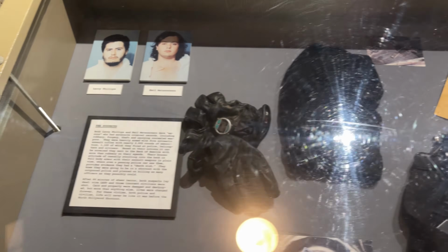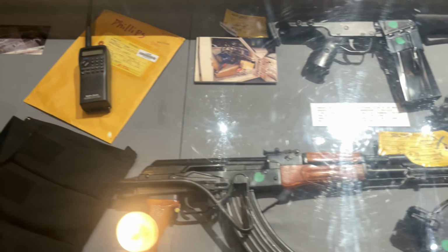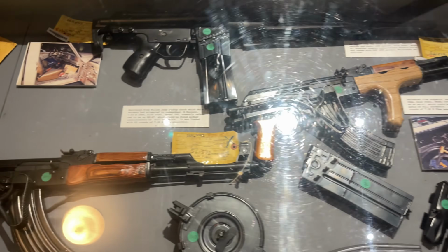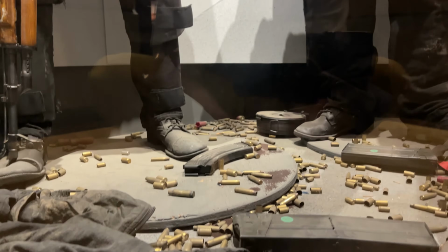What ensued was one of the most historical gunfights in US history between bank robbers and police department. As a result of this fight, LAPD now have access to fully automatic weapons in case another situation like this ever arises.